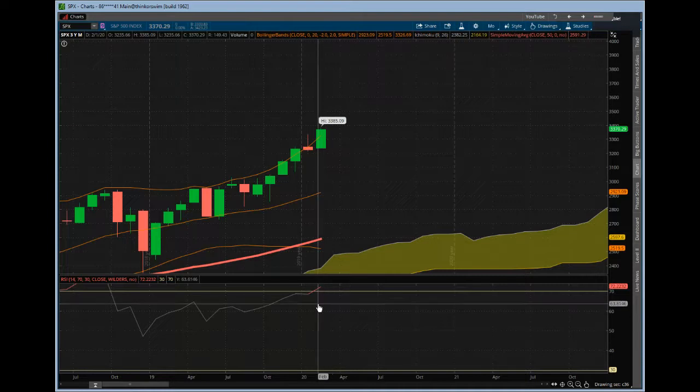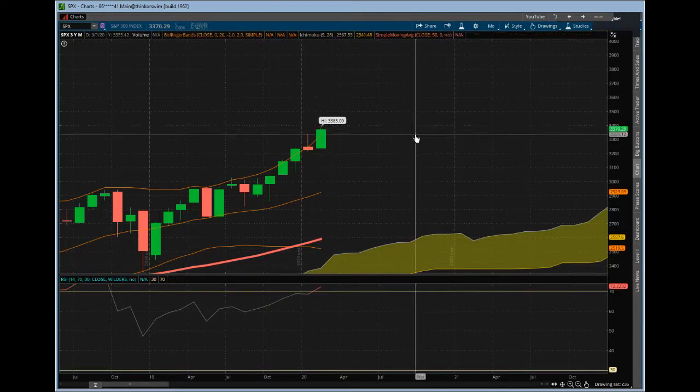It is a little bit concerning. We're starting to get a little bit overbought on the RSI in the monthly, but still, it doesn't mean we just randomly short, right? We just need to pay attention to that, right?